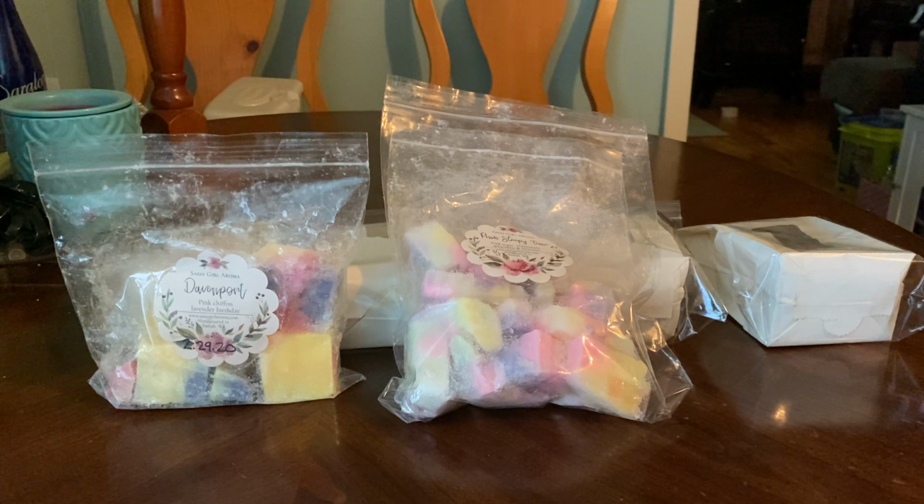But if she restocks it again, like in the fall, I will order another loaf or 2 depending on how many I've gotten through in the year. I think that's it for Sassagirl, if I'm not mistaken. Yes. Okay. So I'll do Super Tarts next.